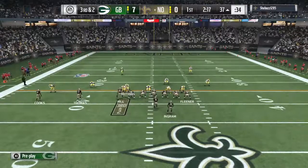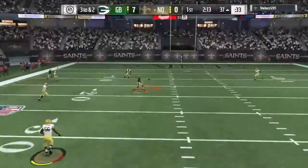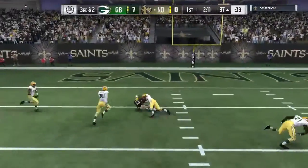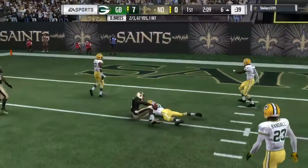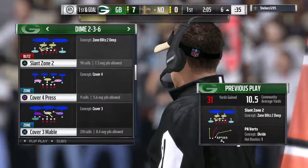So 3rd and 2, and I count 6 defensive backs out there. Breeze now to throw. Oh, look at Thomas wide open. And down he goes, taking it inside the 10, just shy of the 5 at the 6.